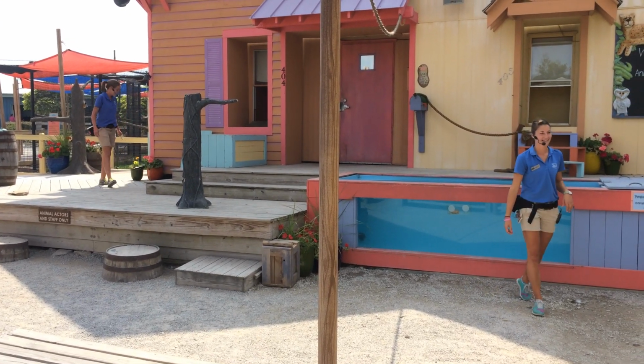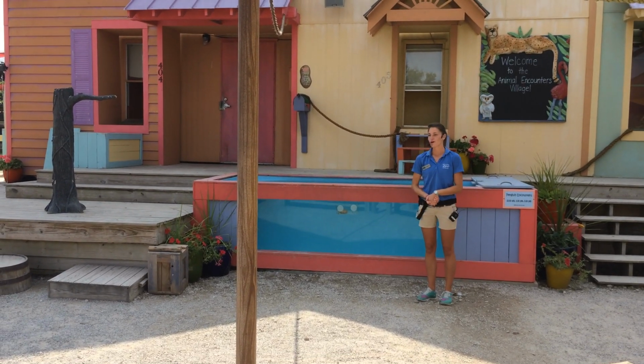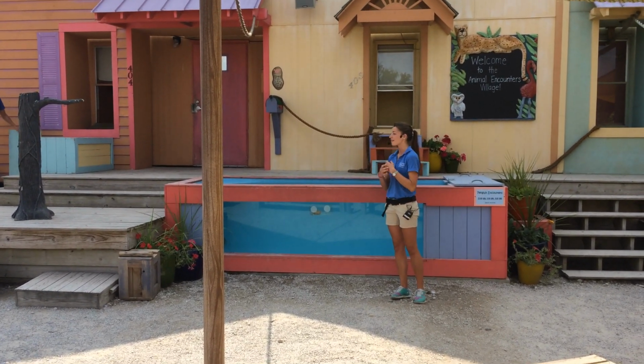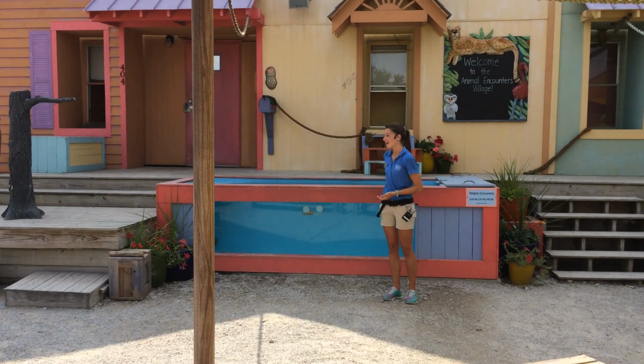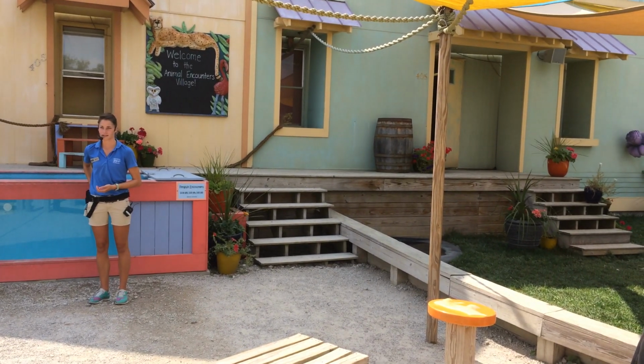Thanks. So, as I was saying before the gator interrupted us, we do positive reinforcement training here at the Animal Encounters Village. And what that means is that when an animal does something we like, we give them something they like. So in Melvin's case, that is duck cereal. Can you guys guess what animal Melvin is?